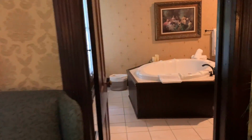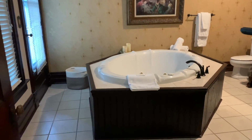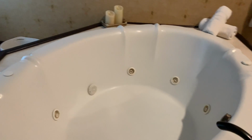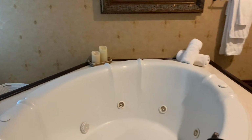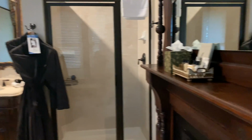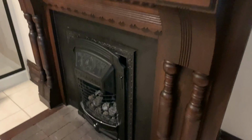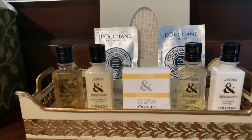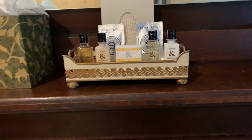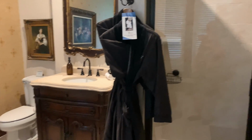And then this is the bathroom. But look at that tub. It's like a swimming pool inside. It's huge. Like, I don't care if it's 2 in the morning. I'm gonna try that out tonight. And this is the shower and the toilet area. Has double fireplaces. And look, my favorite type of toiletries. I love L'Occitane. I love that fragrance and I actually wear that all the time. It's one of my favorites. And there's me. And then the shower, they give you robes to use while you're here.